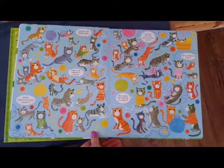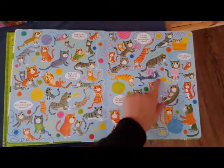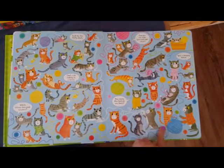Here's the page of all cats. It says, find a cat that's talking to a mouse. And the answer is right here.